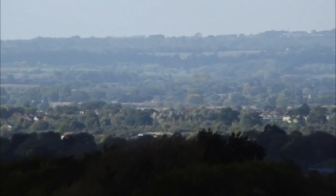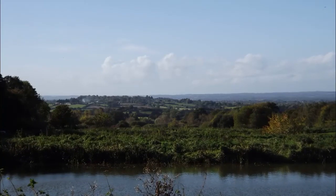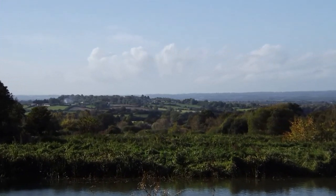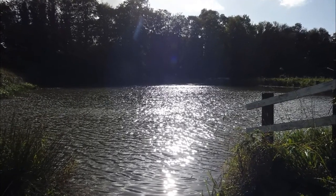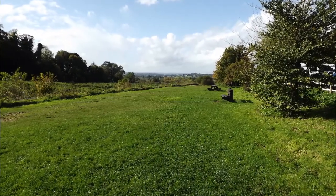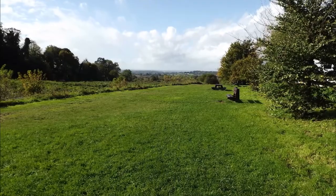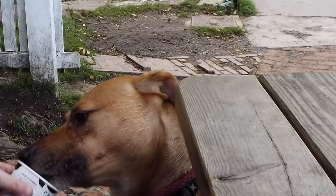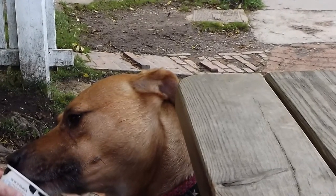We are lucky today in the fact that we have some really fantastic views of the county of Wiltshire. Well, someone's enjoying the cafe. He really enjoys this doggy ice cream.